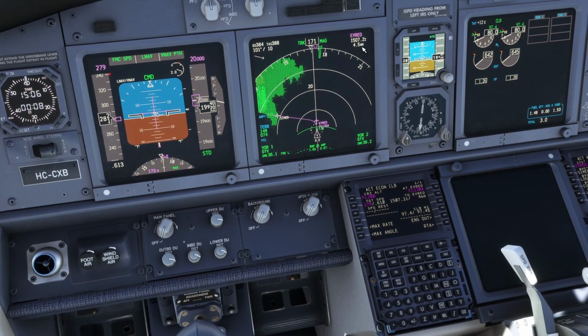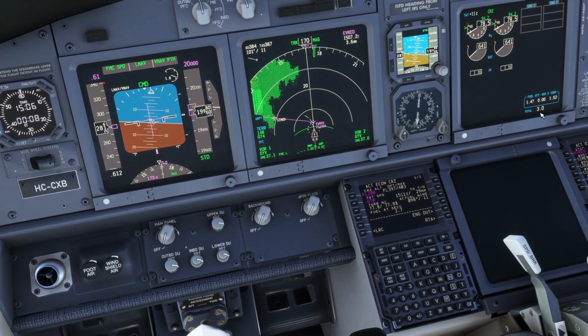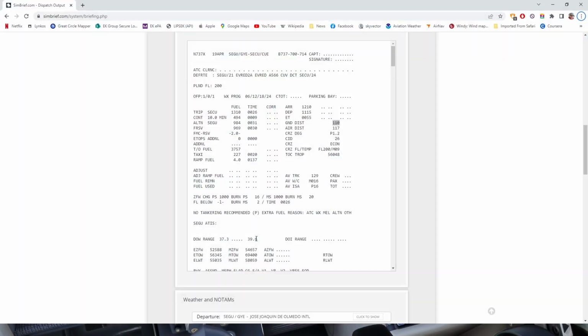We're just 4 miles from Everett position. There we go, we're almost there. 8 minutes, that's our cruise page, 3 tons. We started with 4 tons, now we are down to 3 tons, 8 minutes. That's been our climb. So let's compare that real quick with our flight plan.